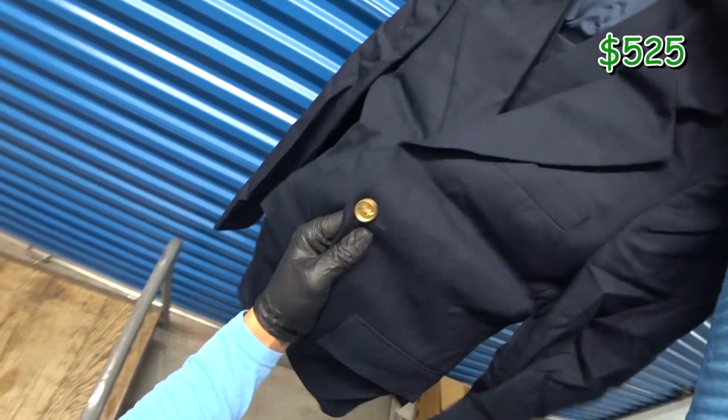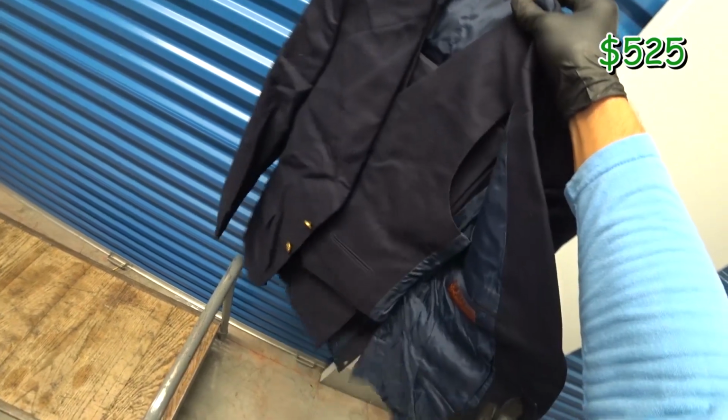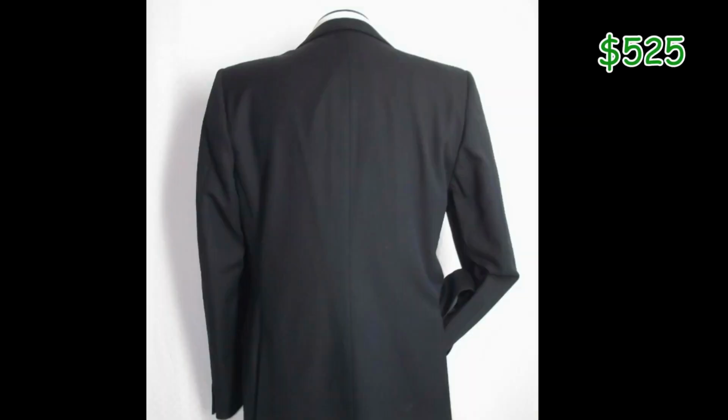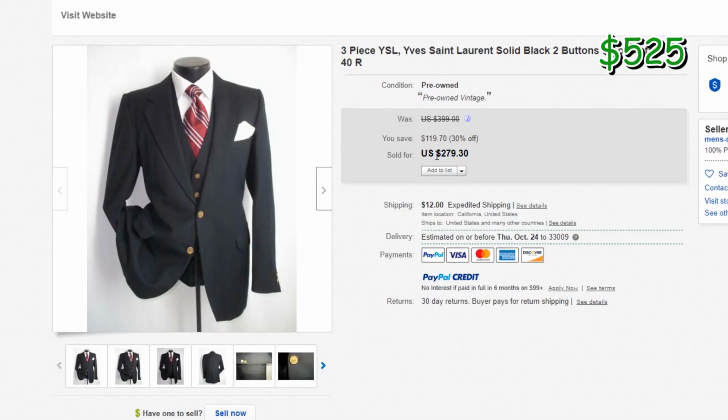This looks like a military uniform. And now, okay, didn't get it. I'm showing you. What is this? Yves Saint Laurent? Oh, yeah, all three of them. Original. Yeah, it looks like a uniform, but actually... And I found exactly the same model of suit, and a couple of months ago it was sold for $280. For a faster sale, I would suggest evaluating it at $200.